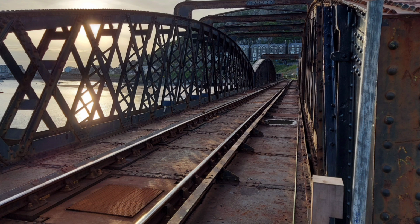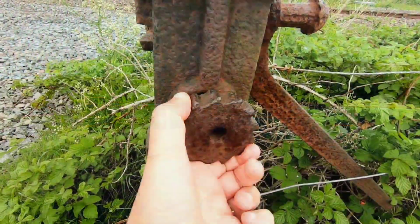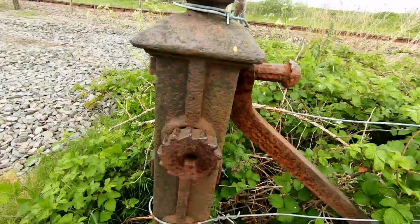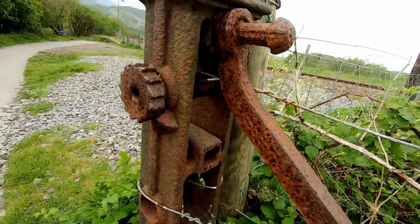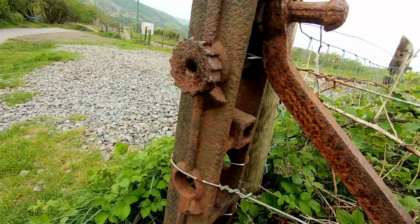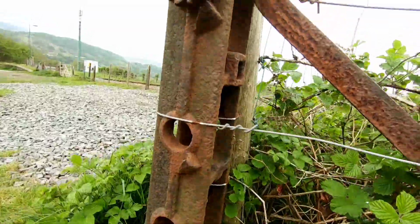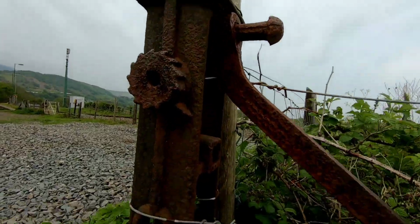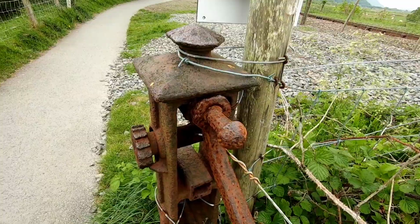We've seen a few of these old gate fence posts. Look at that little winding mechanism on there, just to tension up the fencing. I wonder if they're original fence posts in the 1870s perhaps. I really don't know, but it's certainly some age there, hasn't it?